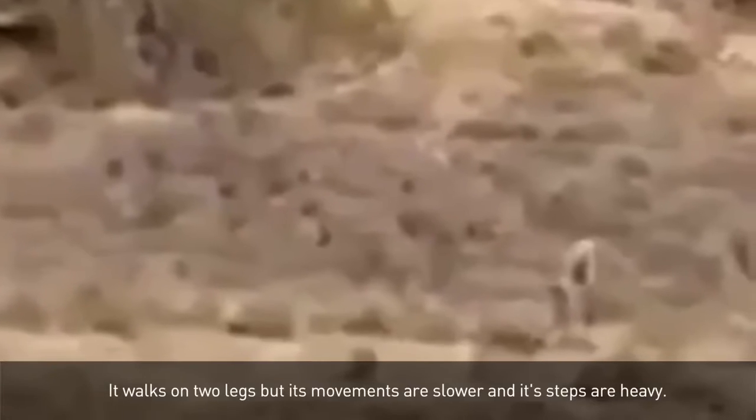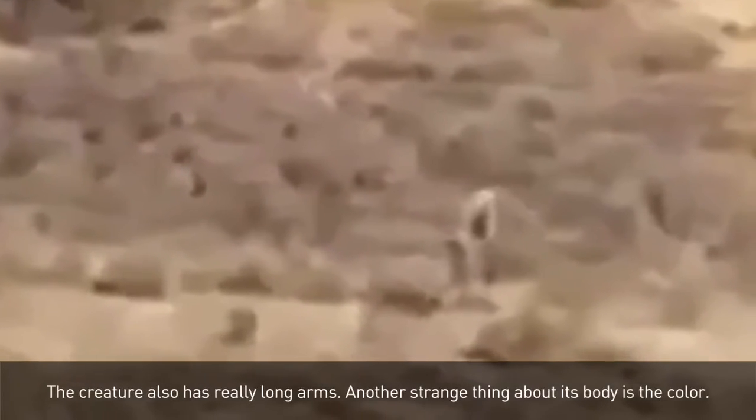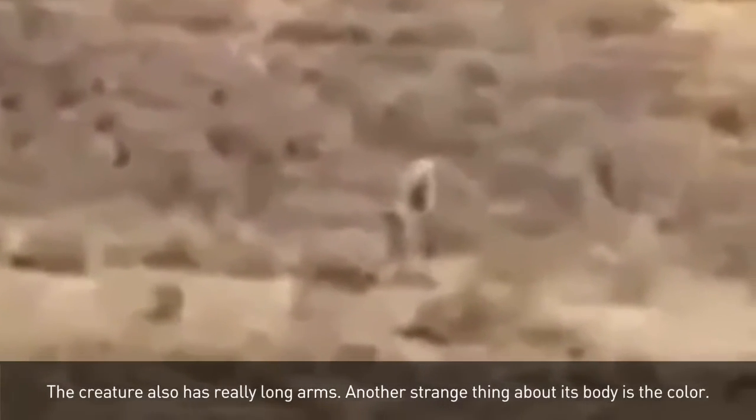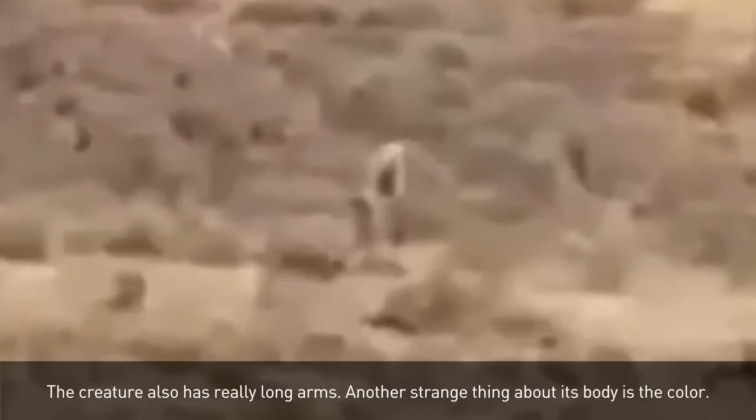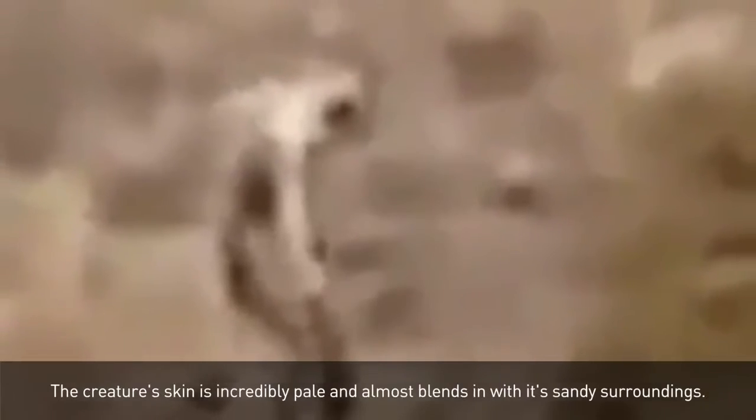It walks on two legs, but its movements are slower and its steps are heavy. The creature also has really long arms. Another strange thing about its body is the color. The creature's skin is incredibly pale and almost blends in with its sandy surroundings.